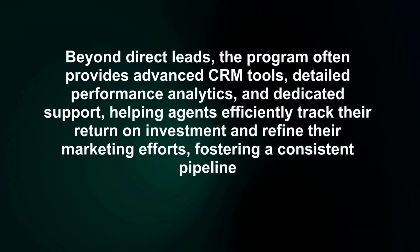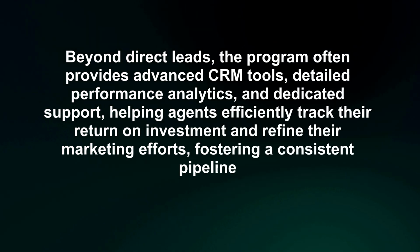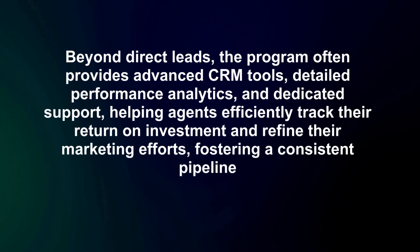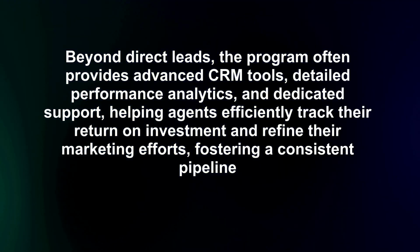Beyond direct leads, the program often provides advanced CRM tools, detailed performance analytics, and dedicated support, helping agents efficiently track their return on investment and refine their marketing efforts, fostering a consistent pipeline.